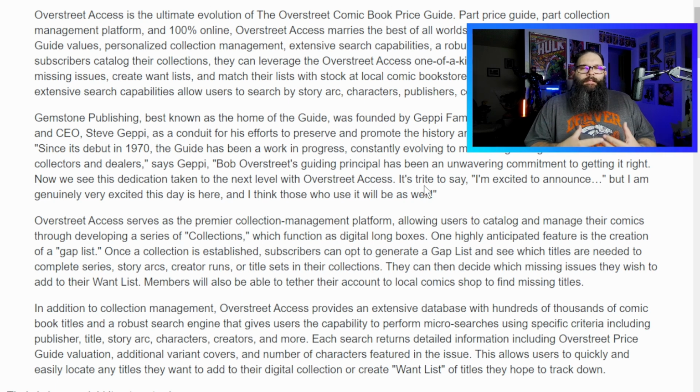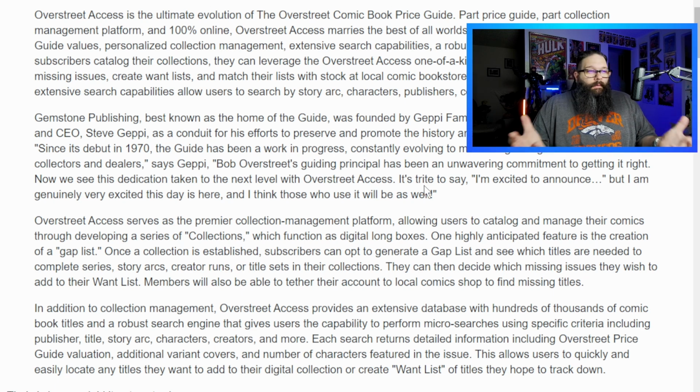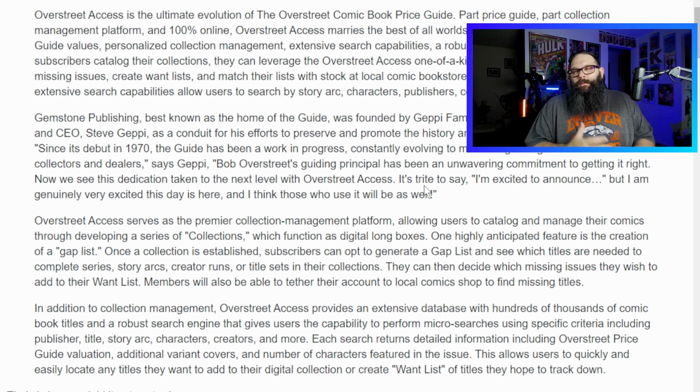Overstreet has sort of been reluctant to dip their toe into this kind of new space. And frankly, as this article and other places point out, it's sort of caused them to lose maybe some of their market share or cachet that they've had in the past with some collectors. I think some collectors still swear by Overstreet, and I think that it's definitely a good part of the arsenal for determining comic values and a foundational part of that arsenal too.